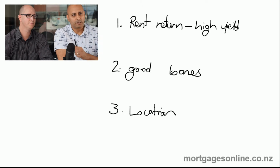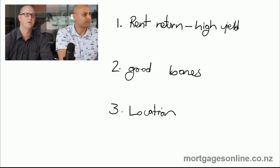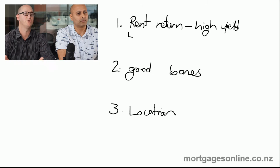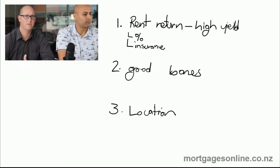Okay, let's get into some of these in a little bit more detail. So rental return, high yield, what do you mean? Generally what I'm looking for is a property that's got enough return to cover all my costs. So things like interest rates. So it pays for the interest, not necessarily the principal, but the interest. Correct. Something that's covering your insurance. Insurance in there as well, yeah. Something that covers the rates of the property, annual rates.